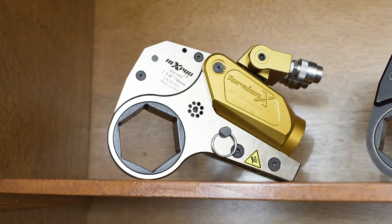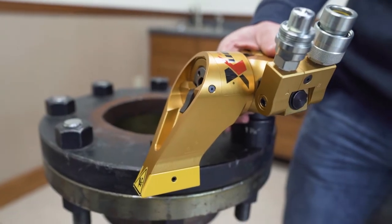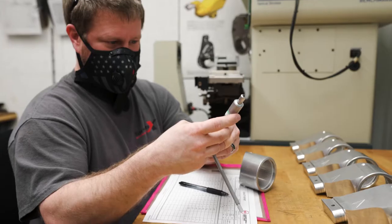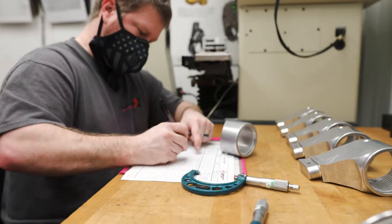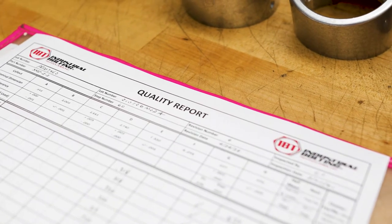We manufacture the smallest of hydraulic torque wrenches with an output of 60 foot-pounds, all the way up to a 30,000 foot-pound hydraulic torque wrench. When you think of TorsionX, you think quality. Our tools are built to the highest quality standards.